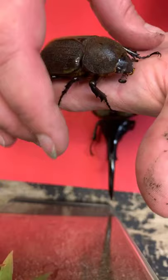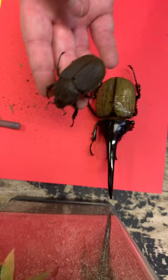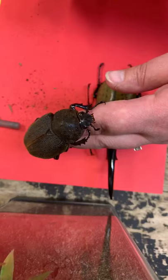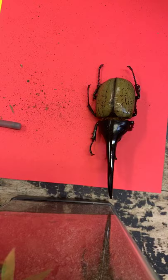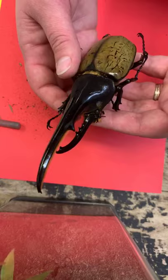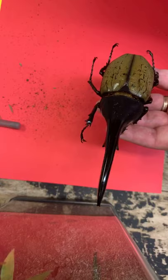So she's pretty cute, isn't she? And her name is Rosie. Nope, it's not Rosie. Her name is Rosa. Sorry, I misread that. So this is Rosa for my friend who wanted to know if they have names. And this guy, when he was alive, he had a name. It was Stanley. So I like to call these Hercules beetles Stanley. So his name is still Stanley, but now he has passed away, and we're going to preserve him.